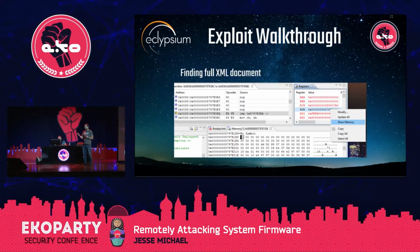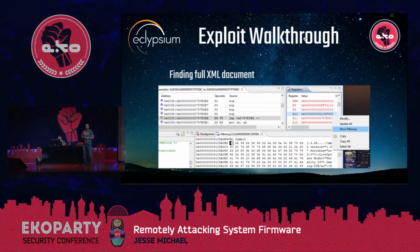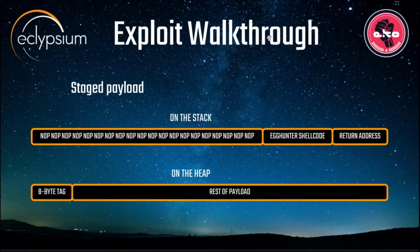So it turns out that if you start looking at each of the different registers, showing memory, seeing what's around them, near the R10 register, we find a complete copy of the payload. Whatever document we returned is also in memory near one of the registers, which makes things a little bit easier for us. And so essentially, our little payload with the specific overflow just has a little egg hunter bit of shellcode to go find our other payload by starting at R10, decrementing backwards, looking for a specific tag. It's a pretty traditional approach to go find the rest of your code.